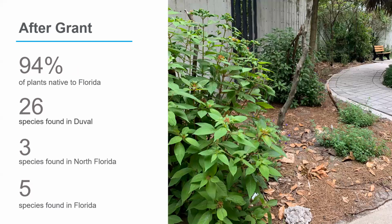And now almost 100% of our plants are native to Florida. We're super excited about that. And we've really upped the number of species you can find in Duval. I know, we're very grateful.